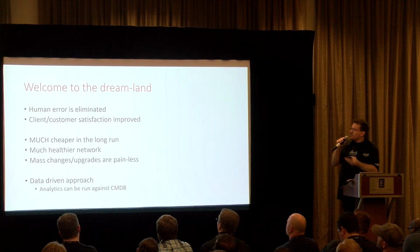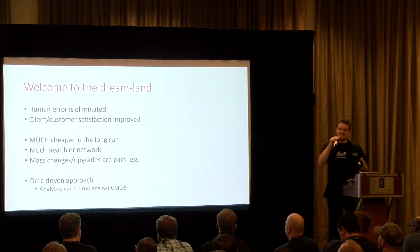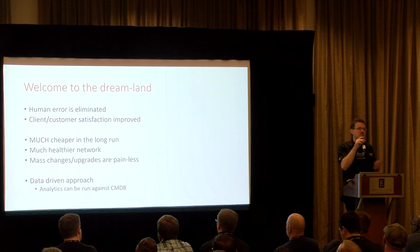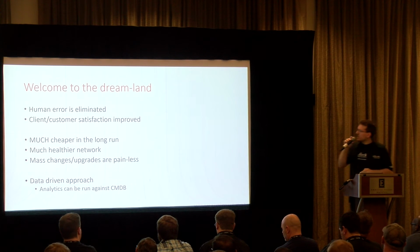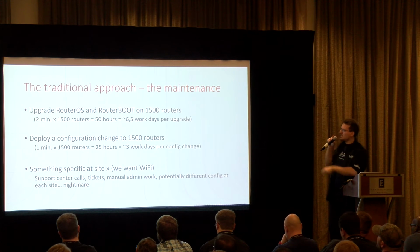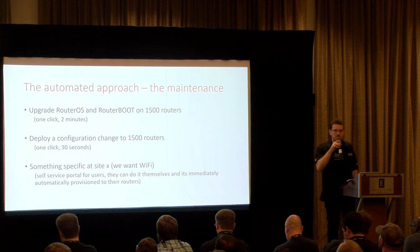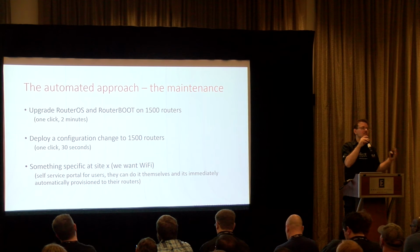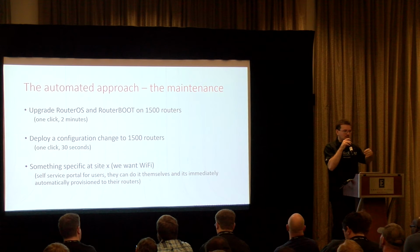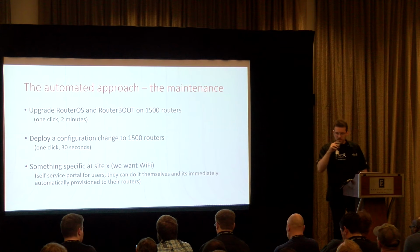So yeah, welcome to the dreamland, the automation land. And I know it's not as simple as I make it sound, but yes, automation is much cheaper in the long run. If you consider, like we said, the router OS deploys take 6 days per upgrade, with automation that's 1 click, 2 minutes. And you know it's done consistently, it's done the same everywhere, it works, because the automation system assures that the version is deployed, it checks all of the things that are needed, etc.